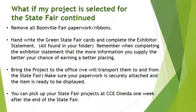Again, there should be no Boonville Fair paperwork on it. Now you need to attach the state fair paperwork. You need to put it on with string, a paper clip, or tape it on, however you want to, but you have to have your paperwork attached.